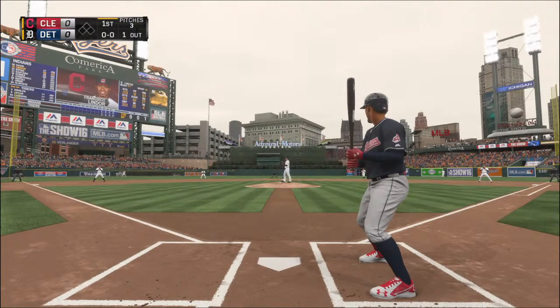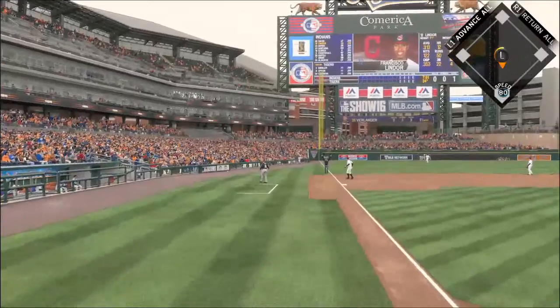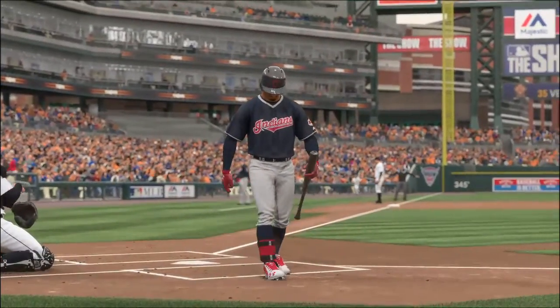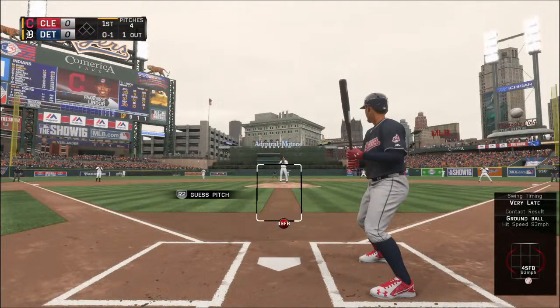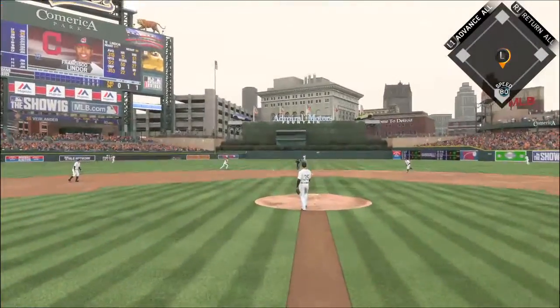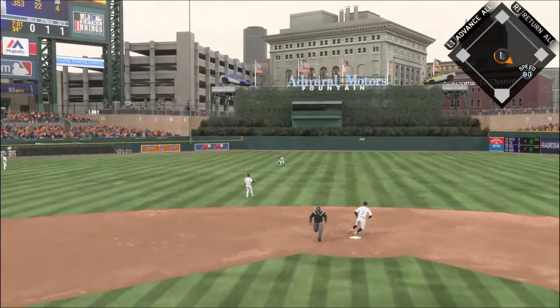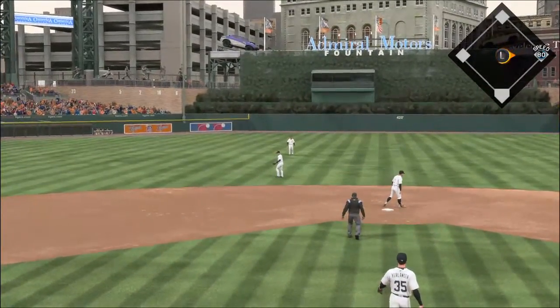Verlander's ready. Here comes the first pitch. Chopped foul over towards the dugout. Bases are empty, 1 man out. And this is lined right back up the middle, into center field for a 1-out single.